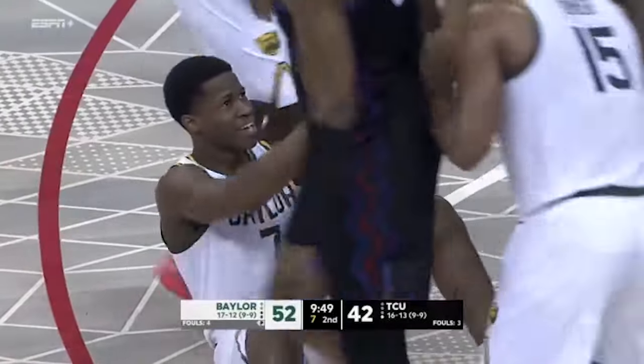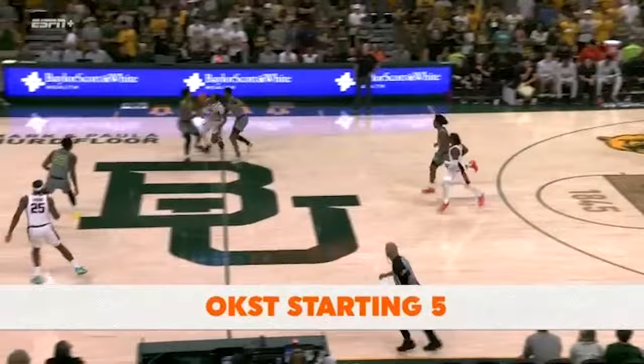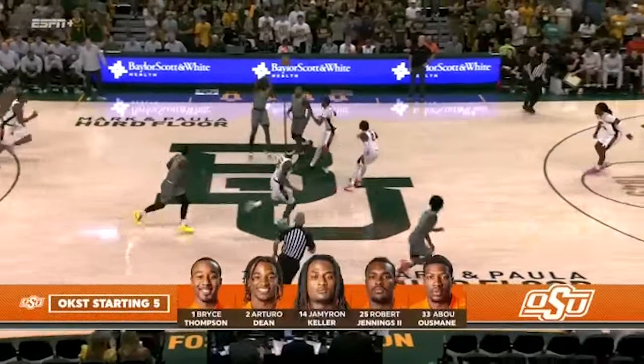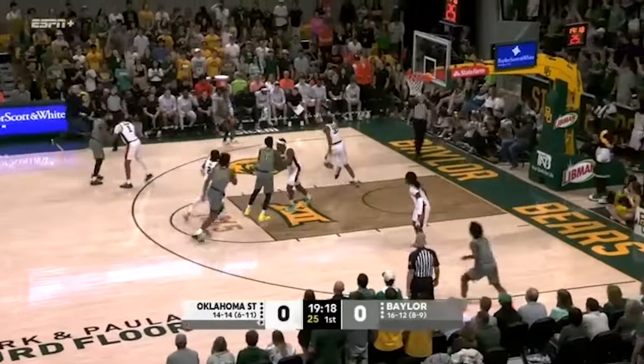And Jamie Dixon in February, and they're starting 5. Pay attention to number 2, Arturo Dean. Relentless as the point guard as VJ Edgecombe just rips it away. That's something that Oklahoma State.